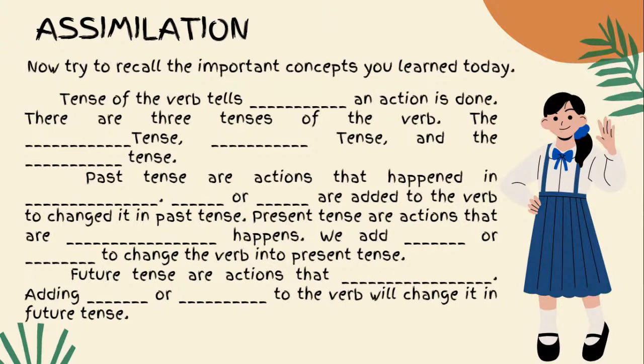The blank tense, and the blank tense. Past tense are actions that happen in the blank, or blank are added to the verb to change it in past tense. Present tense are actions that are blank happens. We add blank or blank to change the verb into present tense. Future tense are actions that blank. Adding blank or blank to the verb will change it in future tense.